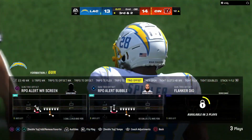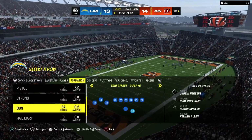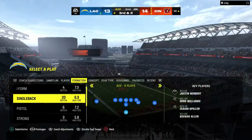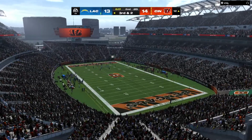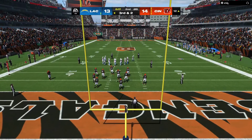And now that sets up 3rd and 2. And we see another pitch and catch there to the running back. This position just continues to evolve. They become just as critical to the passing attack as a lot of receivers, tight ends, because their ability to make people miss in the open field can really generate big plays for an offense.